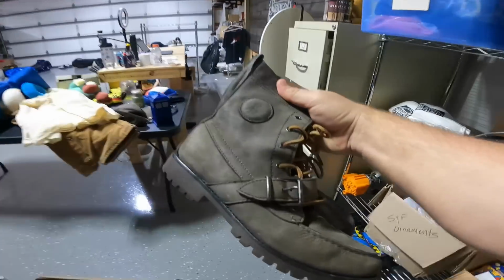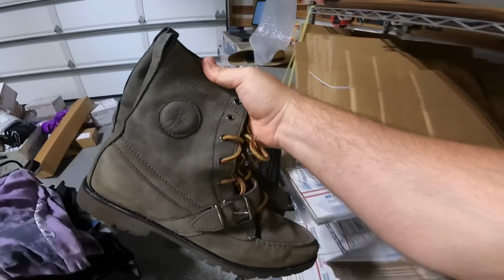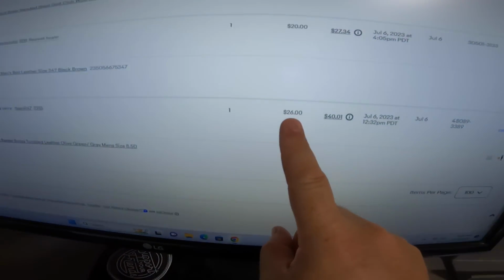We're going to do a ton of stuff today, but we're going to start out by pulling some eBay orders from the weekend. First up, we got this pair of Ralph Lauren polo boots. I've had these for a while, maybe like 5 or 6 months. We paid $20 for them at the flea market, and I don't think that was a great buy. It looks like they sold for $26 plus shipping.